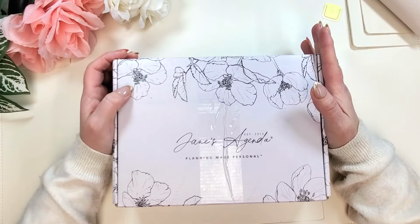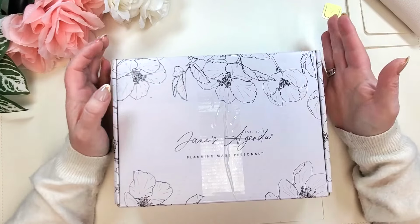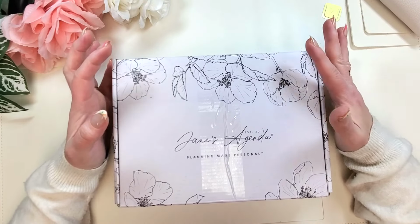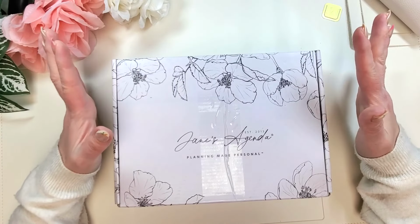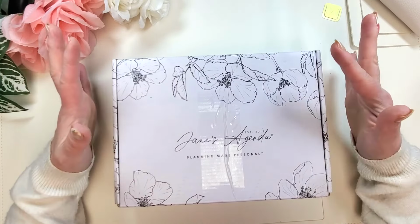So, like always, I have already unwrapped all the items in the box so that we can just get into all the beautiful goodies. So without further ado, let's do it.